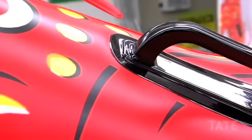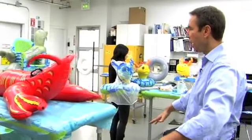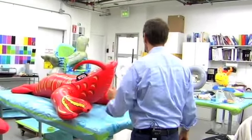This is a lobster that gets set up on a trash can and a chair. It's called Acrobat. It balances itself. This is also aluminum.